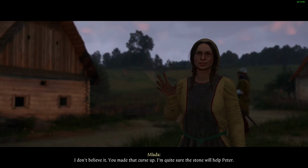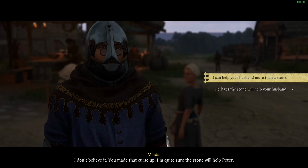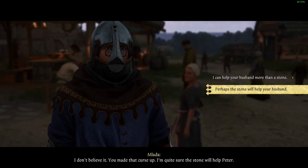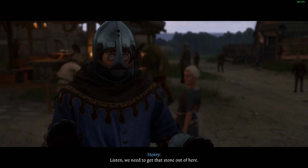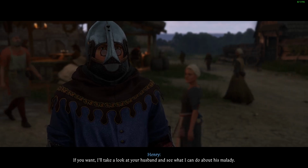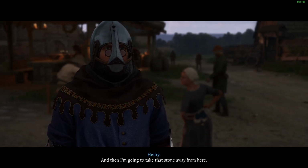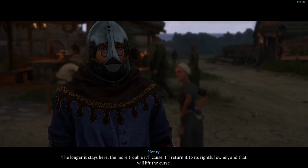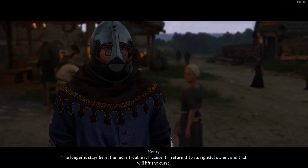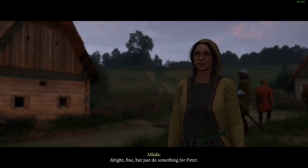I don't believe it. You made that curse up. I'm quite sure the stone will help Peter. It's like I'm invisible or something. Listen, we need to get that stone out of here. If you want, I'll take a look at your husband and see what I can do about his malady. And then I'm going to take that stone away from here. The longer it stays here, the more trouble it'll cause. I'll return it to its rightful owner, and that will lift the curse. Do you agree? All right, fine.